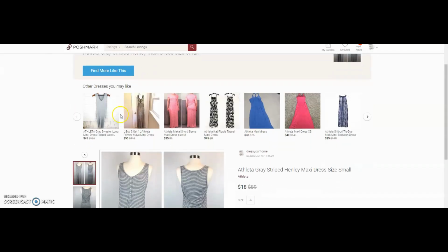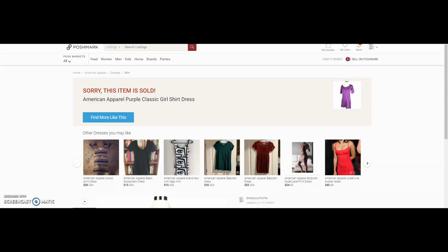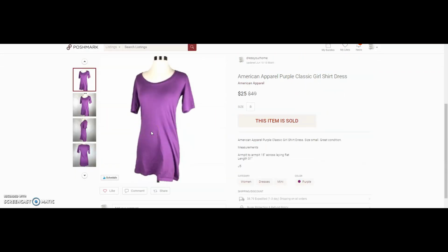Alright, the next item that sold was this Athleta gray striped Henley maxi dress. I sold it for $18, and I believe I paid $6.50 for this at the Goodwill retail store. The next item that sold was this American Apparel purple classic girl shirt dress. It sold for $25. This person bought it straight out, and I paid $2 for it at an estate sale.